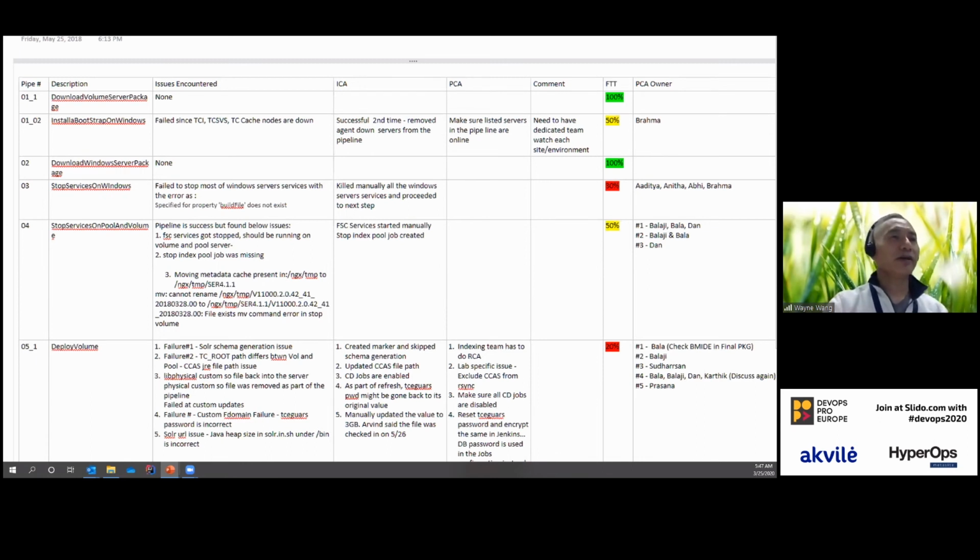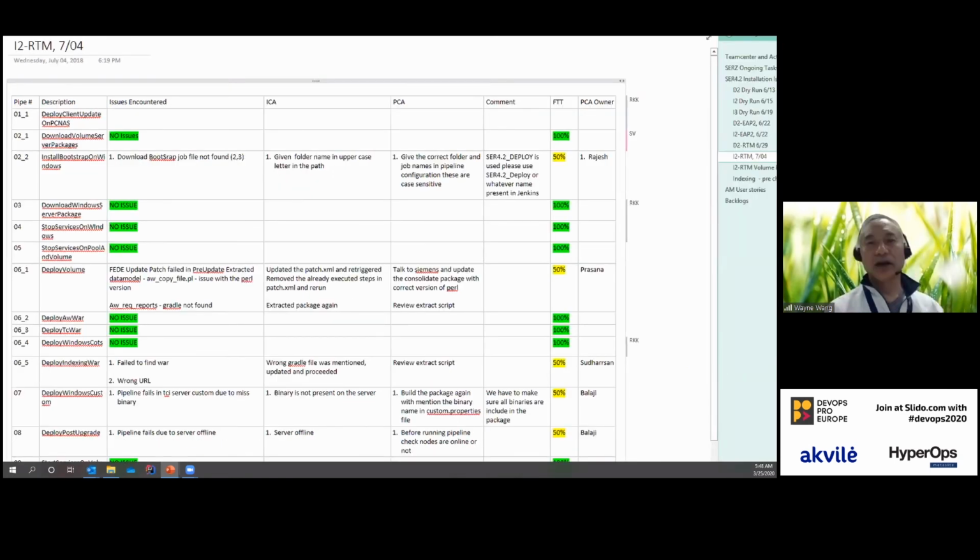As you can see here, in the beginning, in May 2018, we still had a lot of pipelines in the 20 or 30 range with FTT. It only took us about 5 to 6 weeks going through this process. Of course, we did about 6 or 7 installations in a low environment just to improve the process. And by August 2018, we were able to improve our overall FTT to about 80%. We still have some pipelines that take 2 times to be successful, but overall we improved significantly, as you can see from this little table.